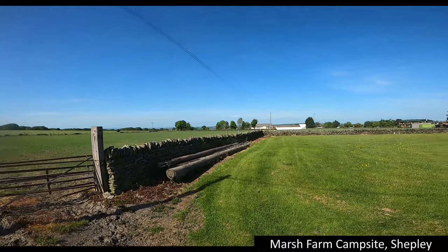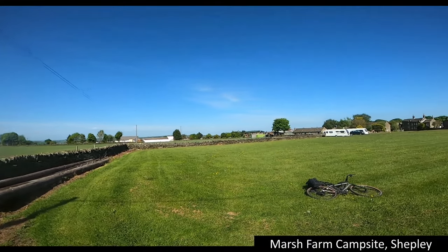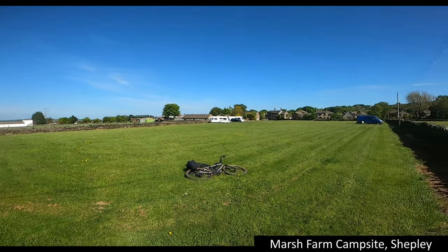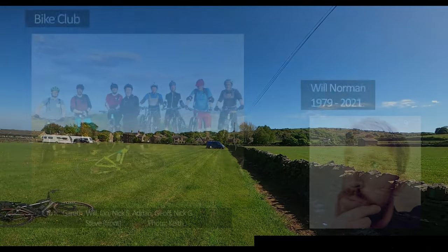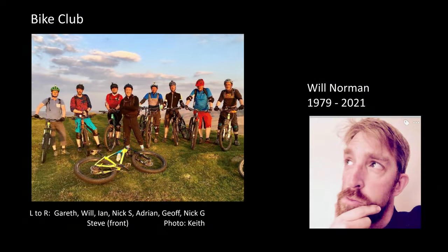The route passes through dozens of small villages and on the challenge weekend, bikepackers have the option of riding through the night, staying at a campsite, or wild camping on higher ground. The CDT challenge is held in memory of local rider Will Norman and will benefit the work of the Overgate Hospice.